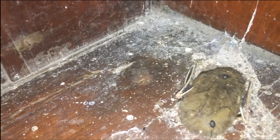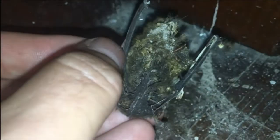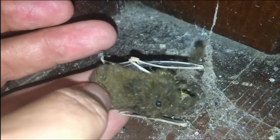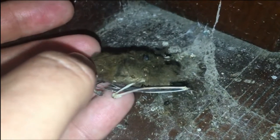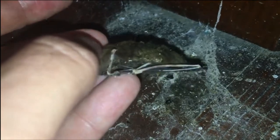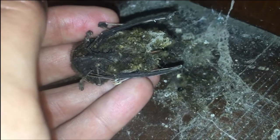I just found this dead bat in the corner. It's a pipistrelle. It's obviously been there for quite a while. There's not much left of it, so it's a bit of a shame, but I'll just remove it. You can actually see the wing bones there. It's basically fingers. So I'll take it off, take it away and dispose of it.